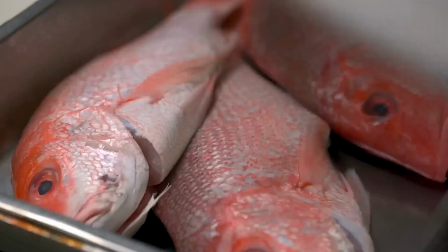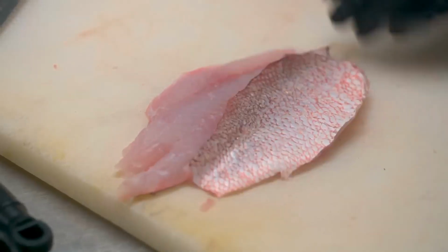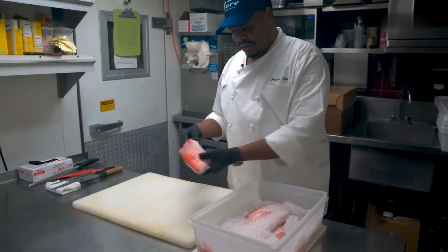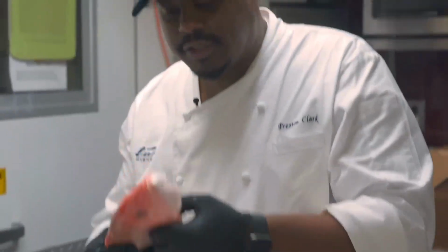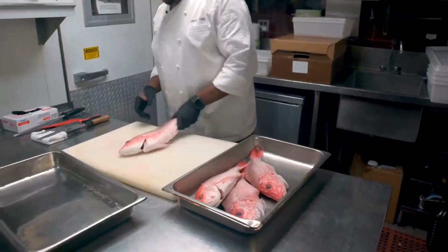So if you love the sweet and nutty flavor profile of red snapper, how can you tell you're actually buying the real fish? We asked Chef Clark. It's great looking fish. These come from Florida. The smell, it's like super fresh like the ocean. I'm gonna cut this big one first.